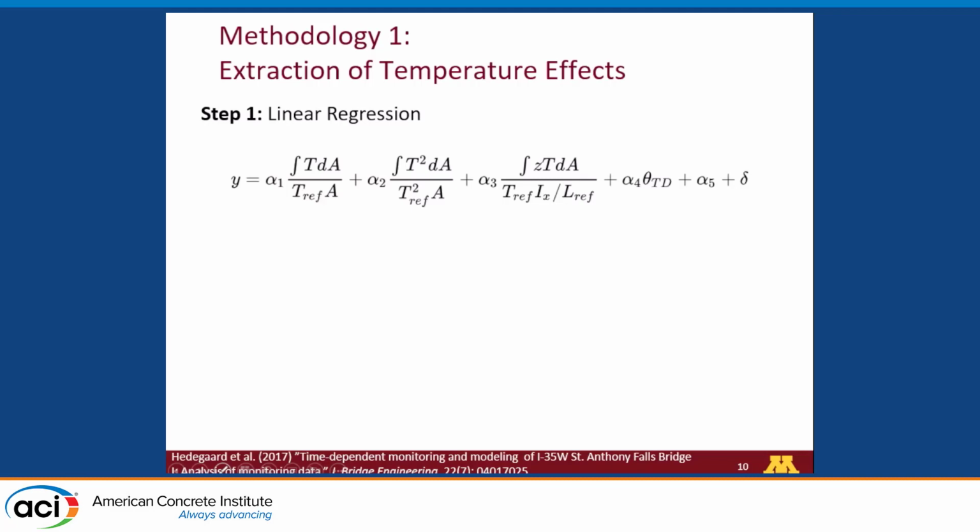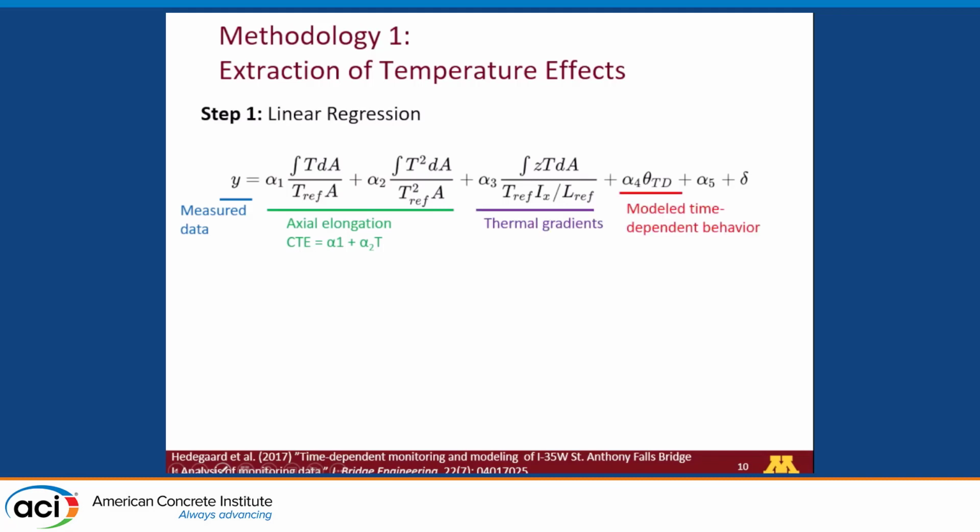So to start off, we'll start with a linear regression. Our measured data is y here, and then we have an axial elongation. You'll notice there's two terms there, representing the coefficient of thermal expansion, which is not necessarily constant with temperature. There's going to be a thermal gradient term, and a modeled time-dependent behavior. I'm trying to extract that, but I have to make some assumption so that the regression is going to work. So we'll assume something there.